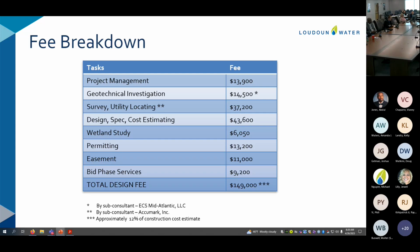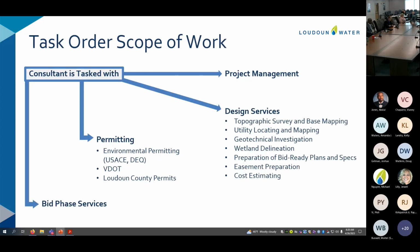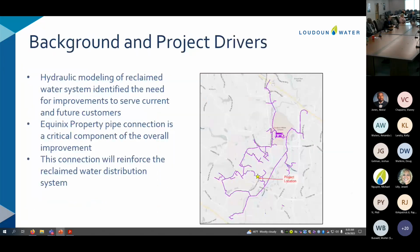On your earlier slide with the layout of all the reclaimed water plumbing, pipe, and you have the arrow to point where the project is. We put in a lot of this kind of pipe. We should have a pretty good handle on what it's going to cost. Is that correct? And we think 1.3 million, including the engineering, is about what it's going to cost.